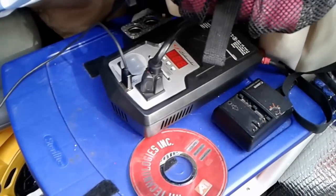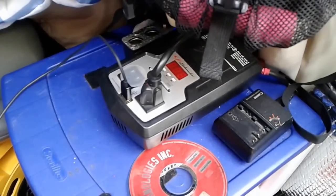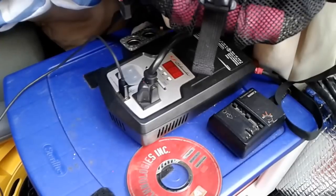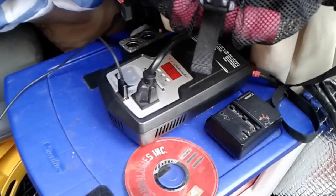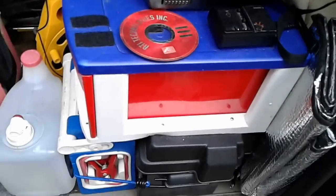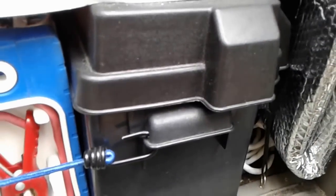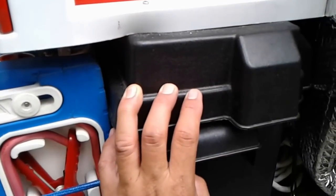When it's fully charged, it shows 12.8. And then, when I run the fan all night for about 8 to 10 hours or so, I wake up and it says 12.4, 12.3. So as far as I know, it's working great. The battery itself is stored in here where the old 12-volt lead-acid battery, regular car battery used to be. But now inside it's a small little AGM battery.